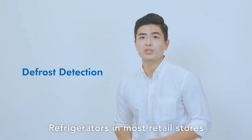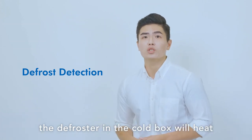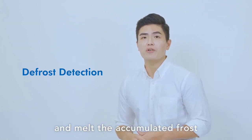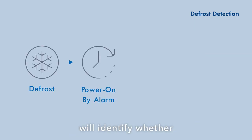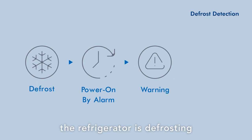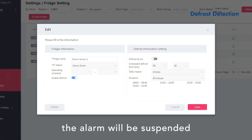Refrigerators in most retail stores have an automatic defrost function. The defroster in the cold box will heat and melt the accumulated frost in the refrigerator. Our defrost detect function will identify whether the refrigerator is defrosting, and if the refrigerator is in defrost mode, the alarm will be suspended.